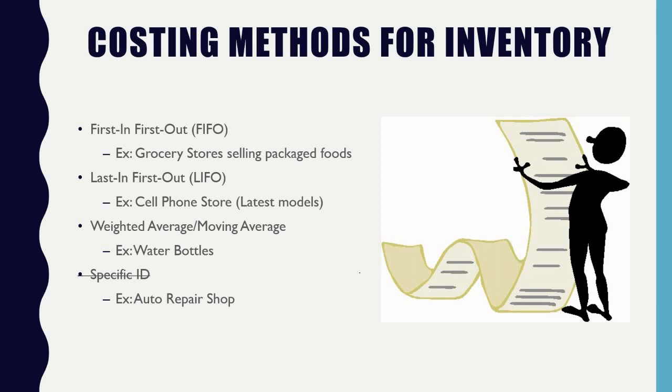The third type of costing method is called weighted average. When we dive into perpetual, you'll notice that it's the same thing as moving average. But the difference between the two is that with moving average, we're not going to be updating our inventory as often. So we'll explore that another day, but we're focusing on weighted average. In this case, I chose water bottles. Water is a resource that everybody needs, and it's always in demand.